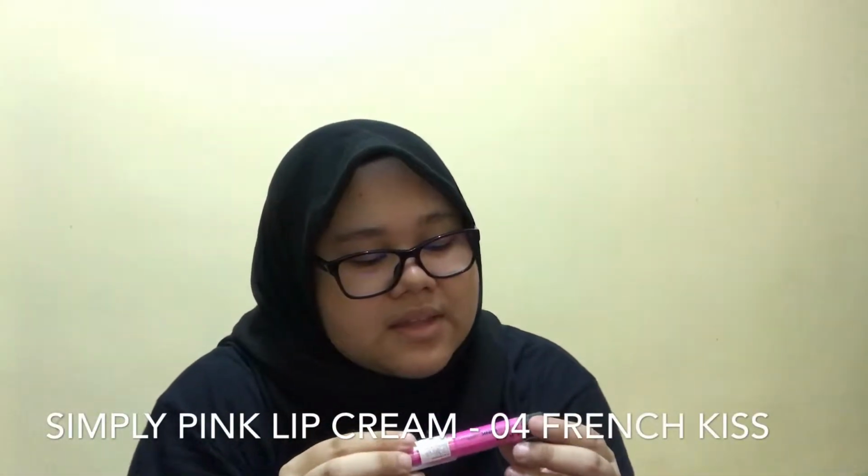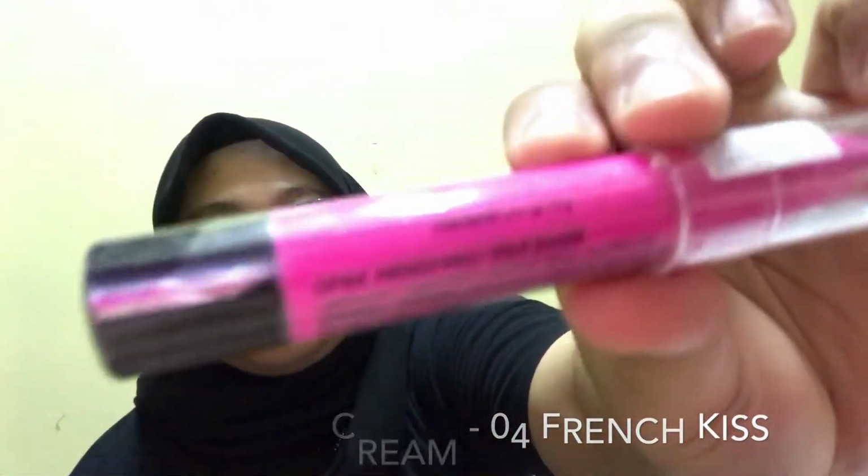Next cup. Why? What is this? It's a lip cream. Dia salah kotak I think. Instead of lipstick and eyeliner, I got this. Simply Pink lip cream in French kiss. Oh, something yang meng-irk kan adalah dia dah langgar the thing 04. Simply Pink 04. Also 2015. Why lah weh? Why? So it's broken. Dia macam like terkeluar. Yep, it's broken.